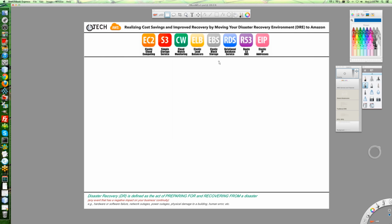ELB stands for Elastic Load Balancers. These marry up to your traditional load balancers, which allow you to horizontally scale a solution by adding other instances into the cluster so that you can handle more user load, more transactions. Elastic Block Storage, another form of storage from an AWS perspective, although it differs from S3 in that S3 maybe you could think of sort of as detached storage, whereas Elastic Block Storage you might think of as additional drives that are mounted onto a specific instance.